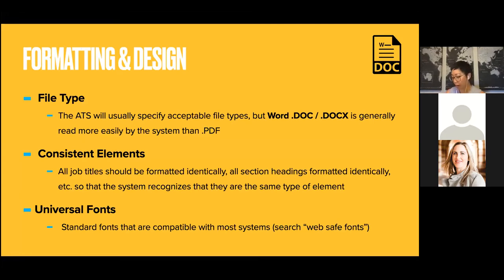Now let's talk about formatting and design. One of the key things is the file type. Usually, once you get to the stage where you're asked to upload your resume, the ATS will specify what acceptable file types are. However, I will say that generally, Word docs and docx are scanned much more easily than a PDF. Sometimes the ATS does have a difficult time parsing the information in PDF, so where possible, I would say use a Word doc. And I'll talk a little bit more about other elements here.